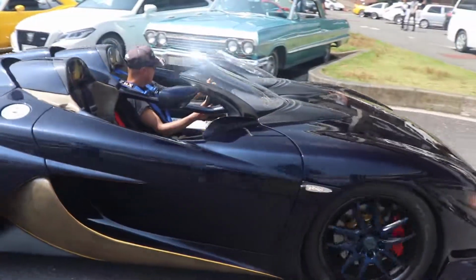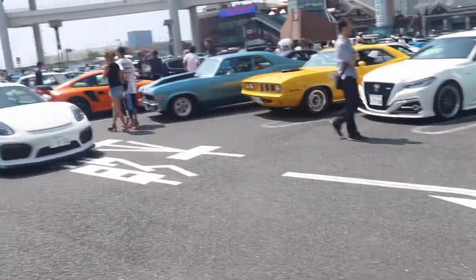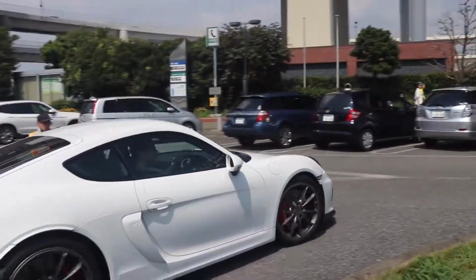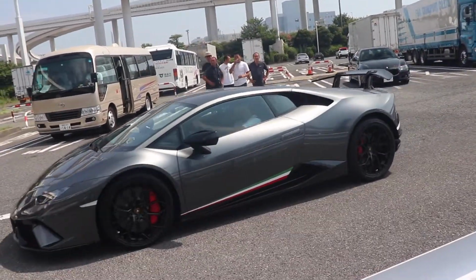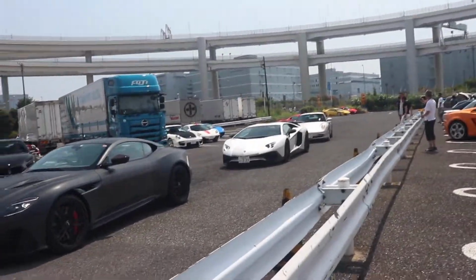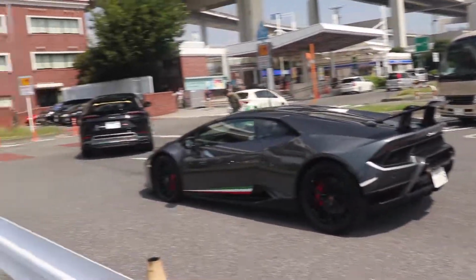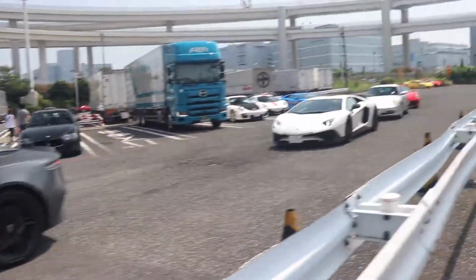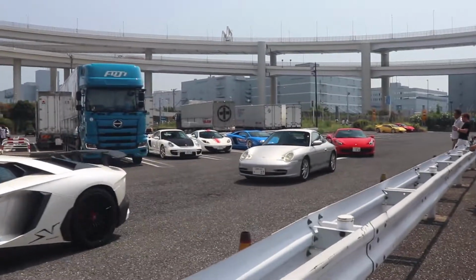Serious supercar rolling out, the large chicken. And for our Cayman GT4. Cool. Woo! Squad rolling out. Sensei, DBS, Aventador, 458. Everyone rolling out. Woo! Daikoku, baby!